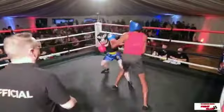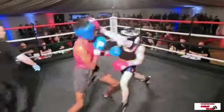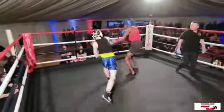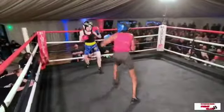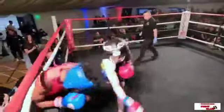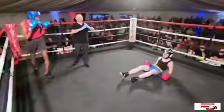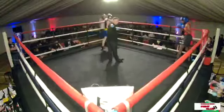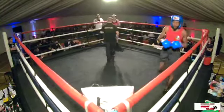Round two, and Powell comes out with the jabs again, but Smithson comes in close and throws those hooks. That's what he's got to do. Close the gap, better success early in the second. That was a straight push from Powell. Referee Pete Richardson will pick up on that. There'll be a warning here for that push.